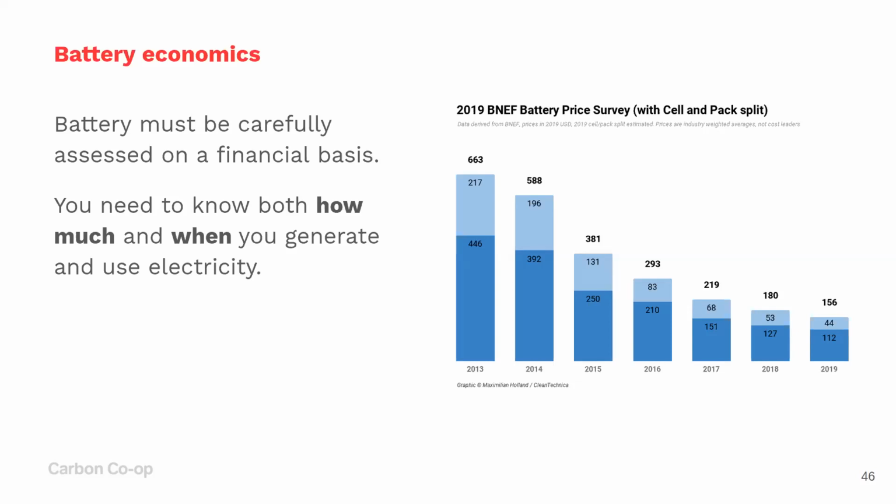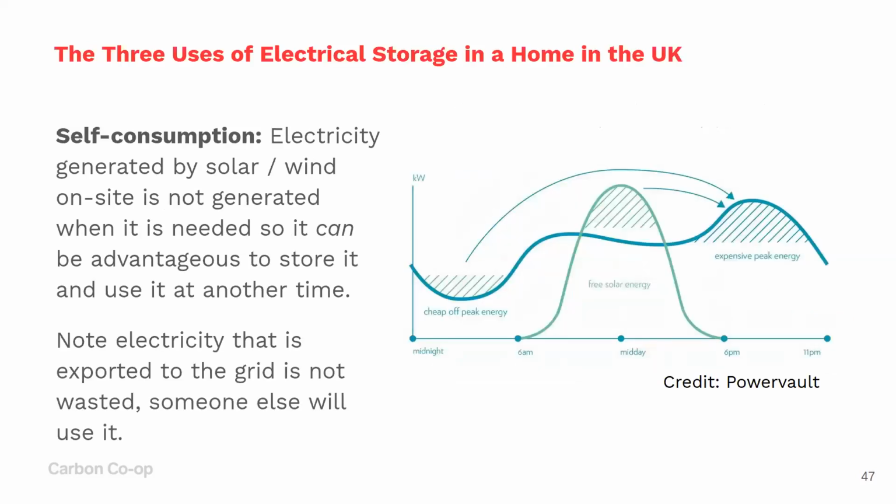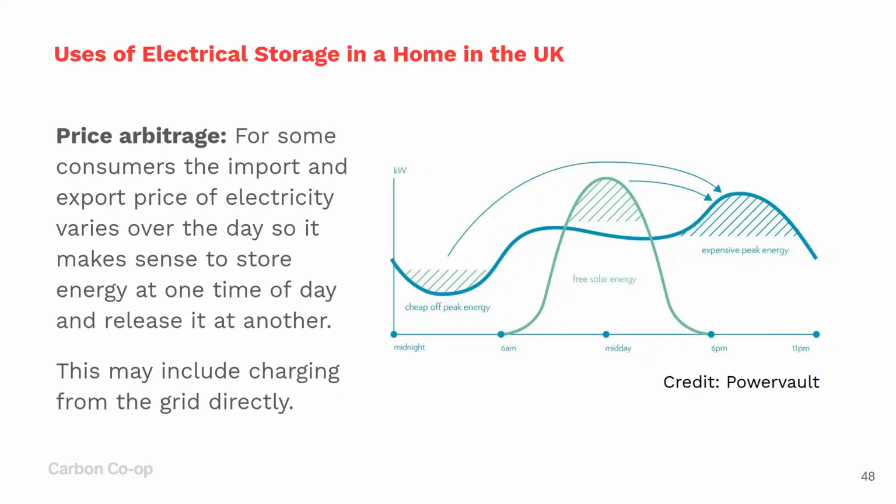There are 3 ways in which your battery can pay you back, and the relative strengths of these will change in future. So, first of all, self-consumption. Yeah, that's what we imagine. You're not using the energy when you generate it, so you store it in the battery, and then you use it later. But someone else will use that energy when it goes to the grid. It's not wasted. Someone else will use it. I mean, it might get stored elsewhere at the grid level in future, perhaps as well. So it's not the end of the world. That's not wasted electricity.